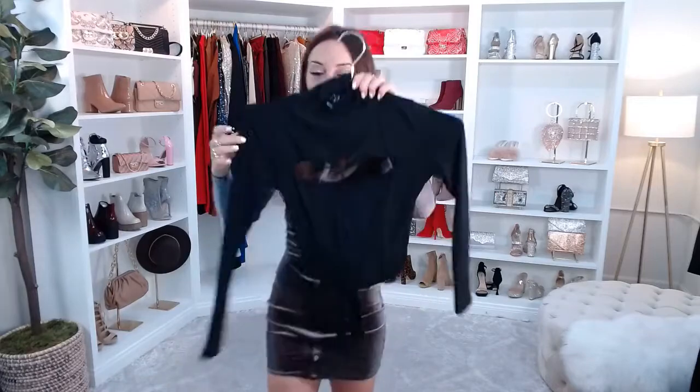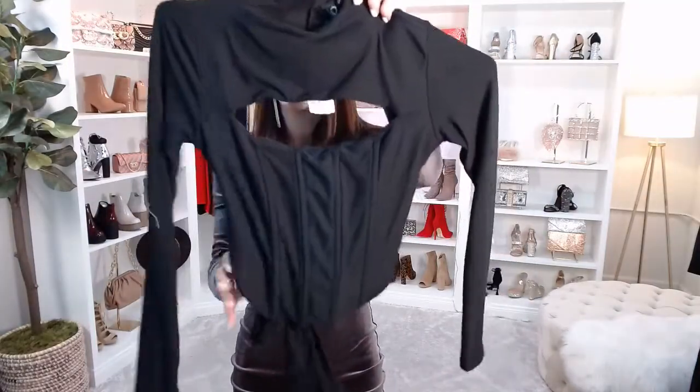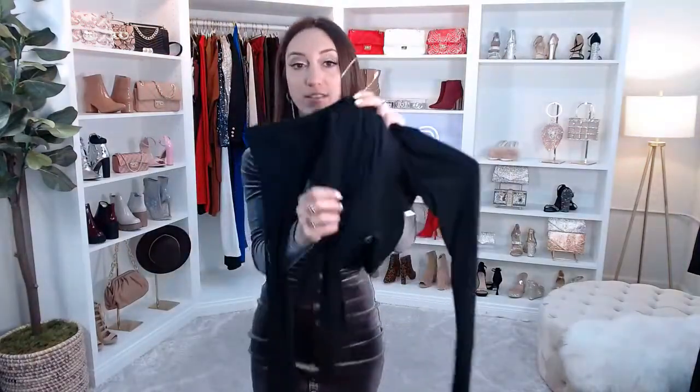So the reason why we call it the tie back top is because it's got this open back moment. So really like a party in the back moment, which is always fun. So this has some long sleeves, has a cutout mock tank right here. The bustier style bodice, this actually does have that flexible boning in it. So this is like a true corset top.